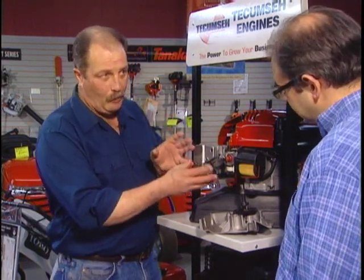Well, that's something I've never thought about. And maybe that's why my mower doesn't start very easily sometimes. That could be. But you know, clean fuel is just part of the story. You also have to get enough fuel in the engine for it to start. Well, don't all engines work the same? You just prime them and they're ready to go?